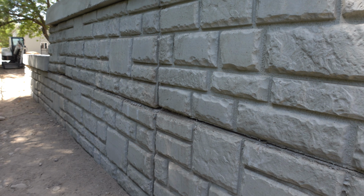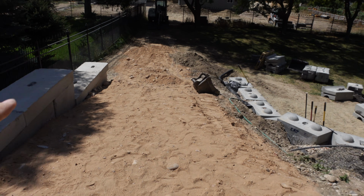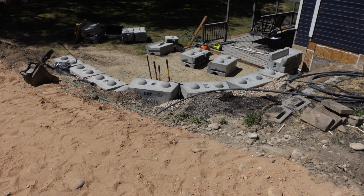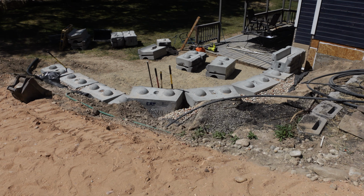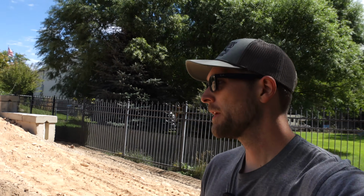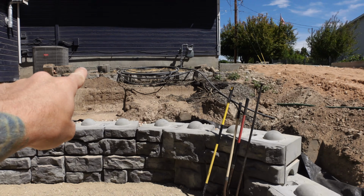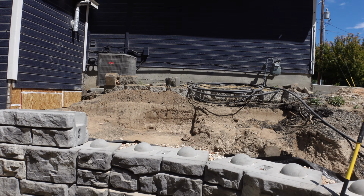So we have the road all designed going into the backyard, and then over here we have this more complex retaining wall that's going to be using this Ready Rock system. And this is where things start to get a little bit complicated, because if you remember in the last video, I pulled the deck out in this area, and we also had retaining wall right here and up there where that existing one is by the AC unit, and both of them were falling over.